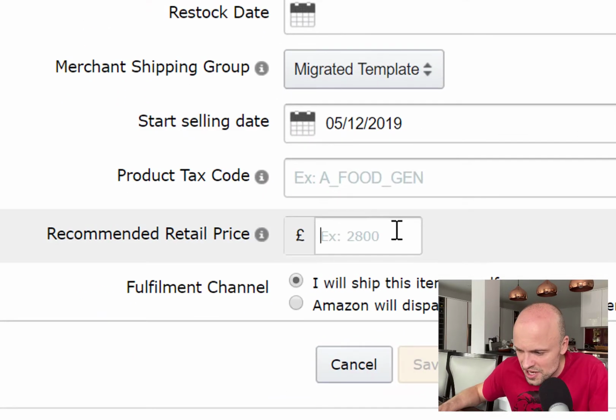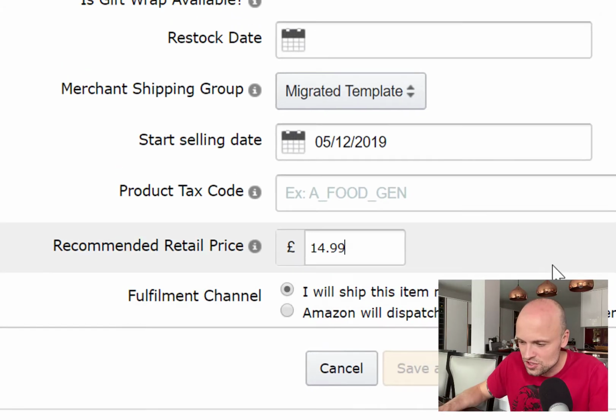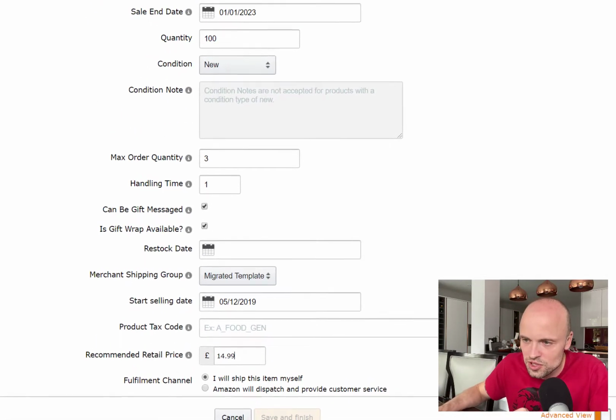Recommended retail price, I know people say don't bother with it, but I do put it in anyway as whatever the highest price is. So if we put $13.99 as our normal price, I'm going to put this at like $14.99. Just to say that normally it's recommended. And that's where you'll see it, like over here.